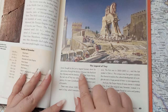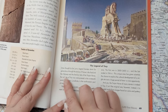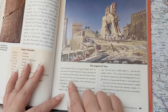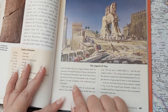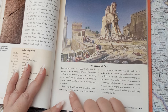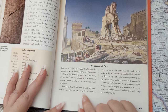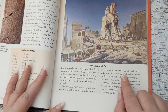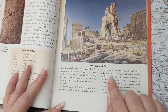Once thought to be just a legend handed down for generations through the stories of Homer's The Iliad and The Odyssey, and the familiar tale of the Trojan horse, the real city of Troy was rediscovered in the 19th century. It is near Çanakkale, in the northwestern part of Anatolia. There are almost 3,000 years of continual settlement in Troy, which historians have divided into 9 eras. The first was in 3000 to 2400 BCE, and the last ended in 334 BCE.